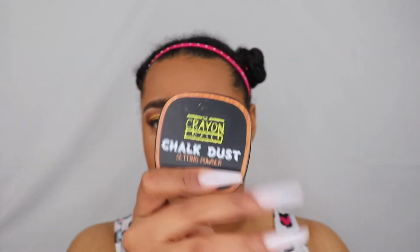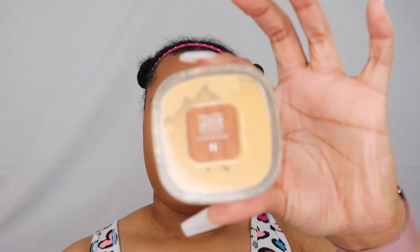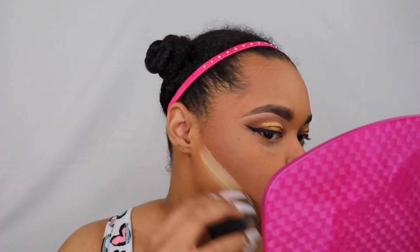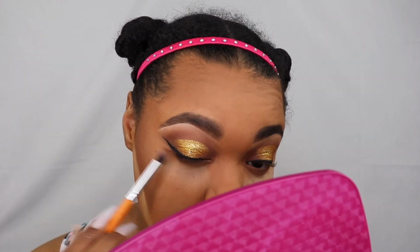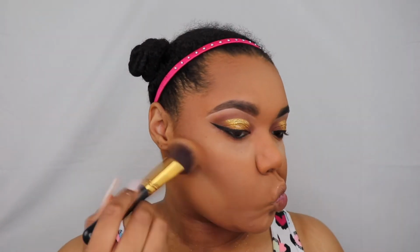Going to take some chalk dust setting powder from the Crayon Case. This is C. I also have N, which is really yellow. I think I'm kind of gonna mix them. Now I'm just gonna finish underneath the eye. Now I'm just gonna get this dusted off. It's gonna take forever.